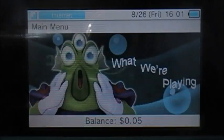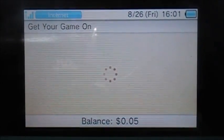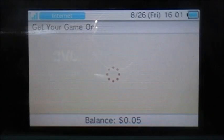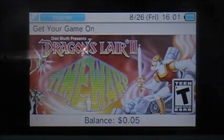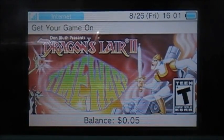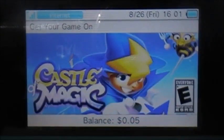Alright, let's see, Get Your Game On, I guess we'll check this one. Kind of a new section. Dragon's Lair 2: Time Warp. It's kind of loading right now. $8. I think these games are supposed to have movie cutscenes from Dragon's Lair, or TV cutscenes. I can't recall if it's a movie or TV, but it's supposed to be mostly like QuickTime events, I think.